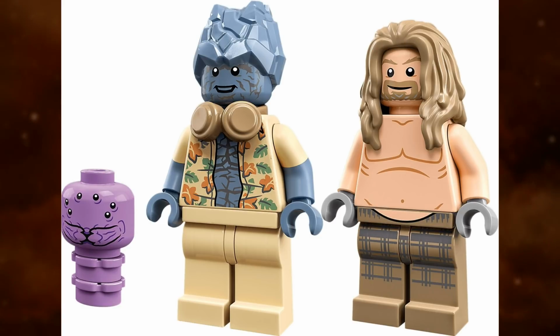Korg does look pretty cool here. I do like his head mold and his headphones. I know a lot of people were complaining that he wasn't a big fig, but I think that would have been way too large. So I do like the size they went with here. He does look accurate to what he does in the movie. And on top of that, he actually has dual molded arms, which I wasn't expecting to see at all, but I'm glad they included here.